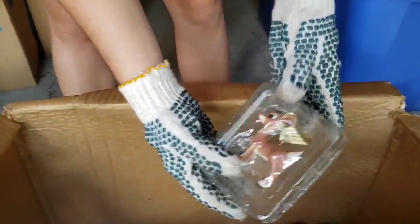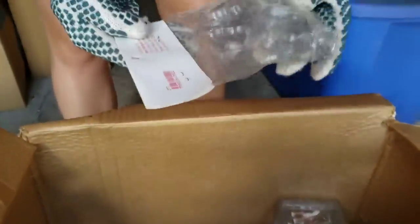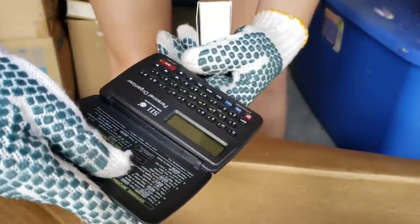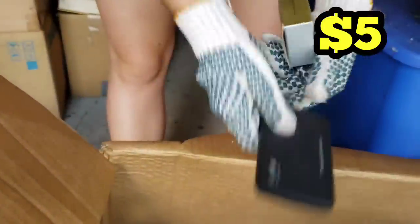Rudolph. It looks like there's a whole bunch of Beanie Baby tags here. Wait. And I think that's it. What's that thing right there? Oh, there's a little Avon thing in here. This is a personal organizer. Is that the original Siri? I guess. I don't know.